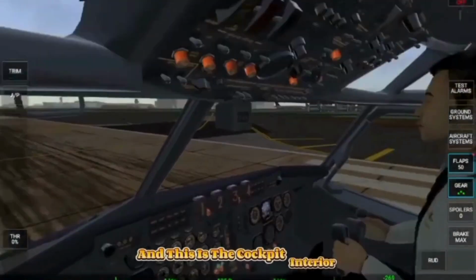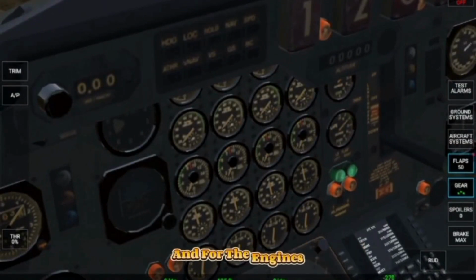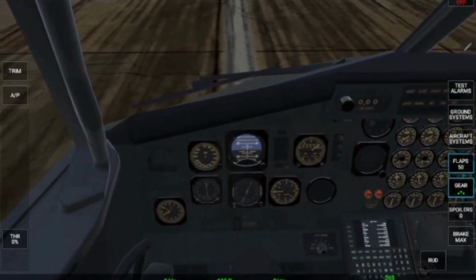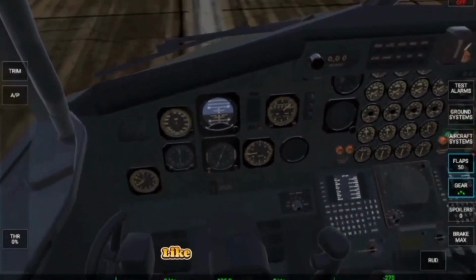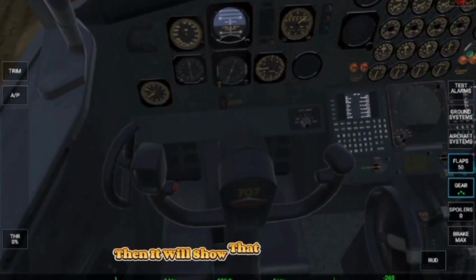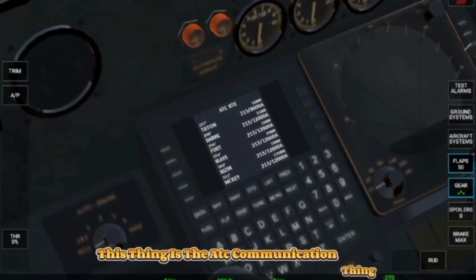And this is the cockpit interior. There are a bunch of switches and stuff. And these gauges over here are for the fuel and for the engines and that kind of stuff. And this is the altitude gauge, which monitors the altitude parameter. This thing monitors the pitch rate. Like when you pitch up 30 degrees, it will show that you pitched up 30 degrees. If you pitch down 30 degrees, it will show that you have pitched down 30 degrees. This thing is the ATC communication thing.